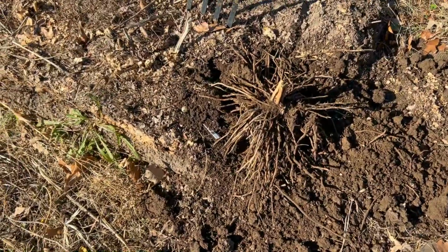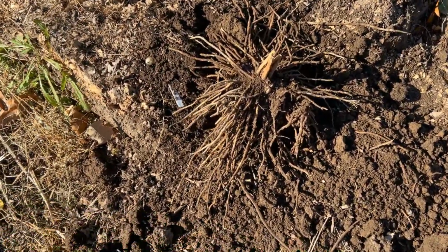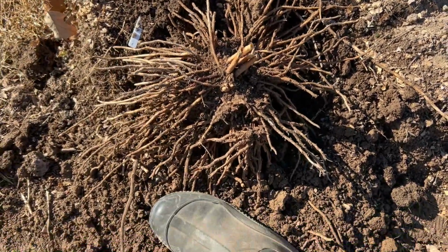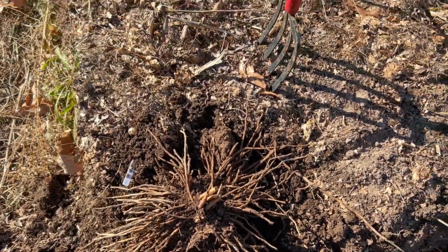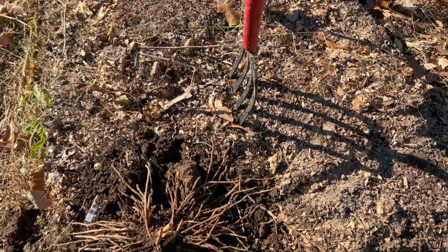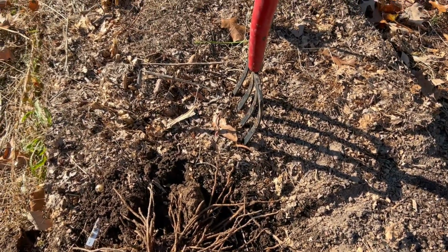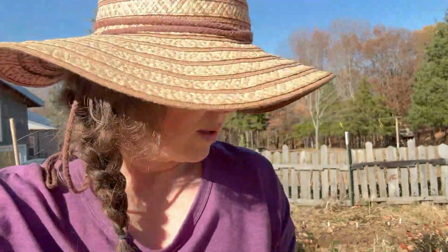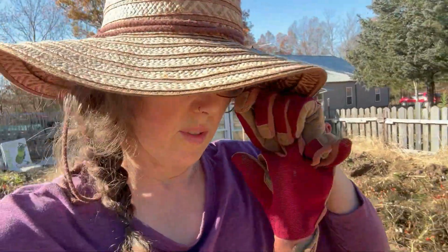So there is the asparagus crown that I got out. Look at all those roots. Isn't that crazy? I mean, the thing's huge. So there's quite a few more in there, and of course I'm disrupting like all of the worms and everything in there, and I don't really like that. So I don't know, we'll just see.